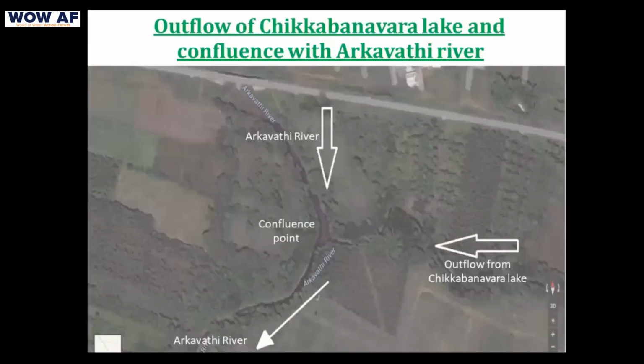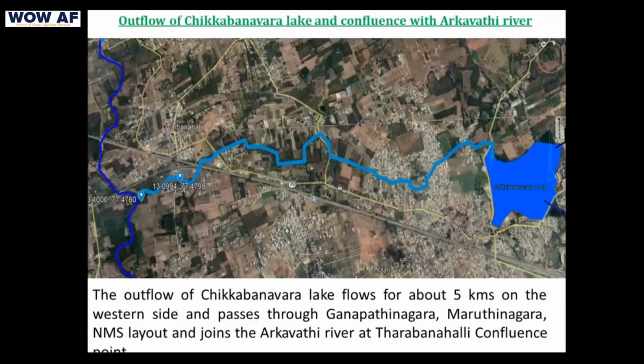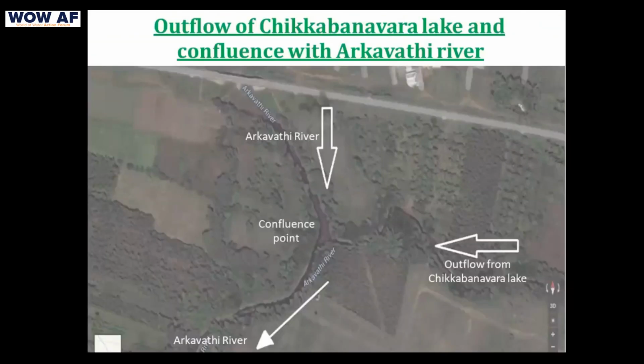The Arkavathi receives the water from this lake at the very first Tarabanalli confluence point. As I told you, there was no flow in the Arkavathi river above Tarabanalli from Yesaragatta. There was no fresh water, no rainwater, and no storm water from Yesaragatta to the confluence point of Tarabanalli. The Arkavathi river was very dry from Yesaragatta to the Tarabanalli confluence point. Only after the outflow of Chikkabanavara Lake does the Arkavathi river receive water. Next slide, please.